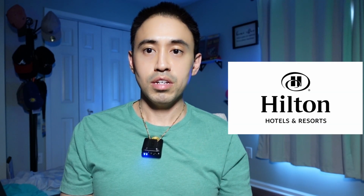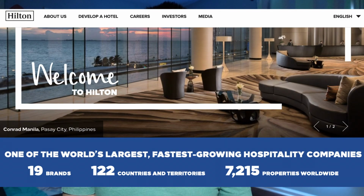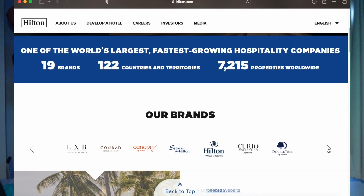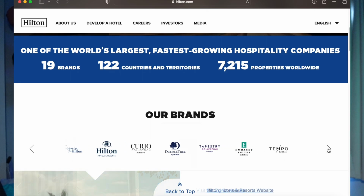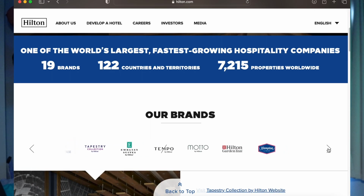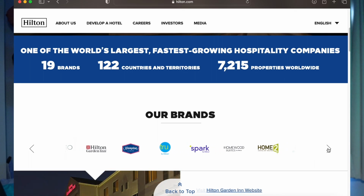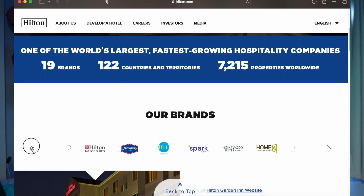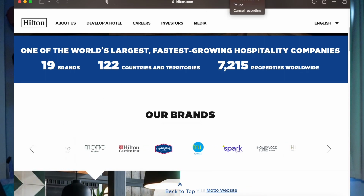Okay, so let's move on to the next brand, which is Hilton Properties. It is known with over 19 brands and over 7,000 properties in over 120 countries. Some of the domestic brands you've seen include the Hilton Garden Inn, Home2 Suites, Tru by Hilton, and then you've got the higher-end brands such as the Waldorf Astoria and the Conrad here. So as we scroll down here, you'll see some of these nicer brands and just a variety of Hilton, one of the bigger players next to Marriott, really.